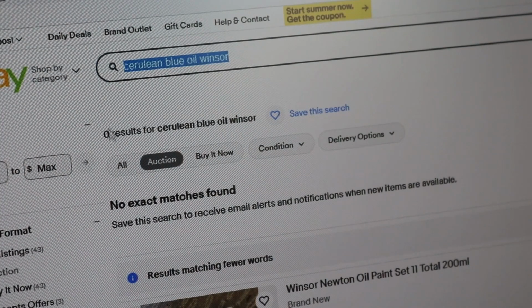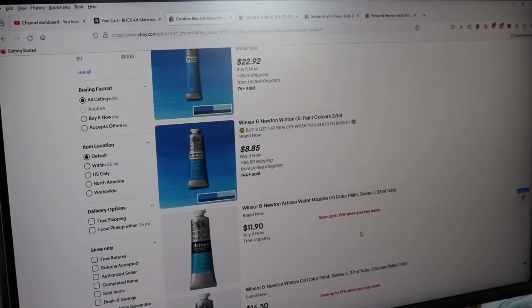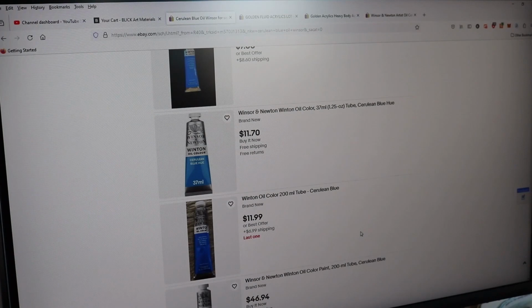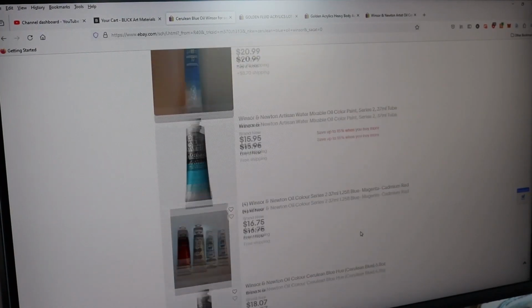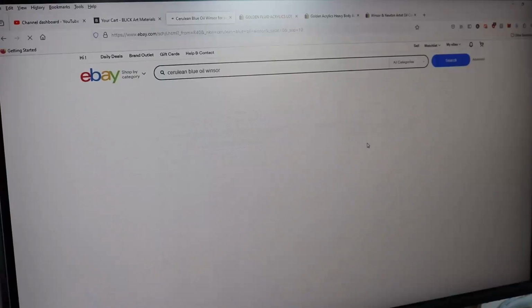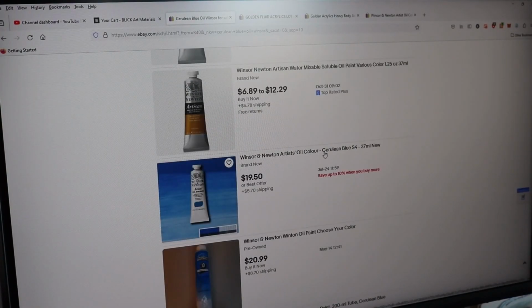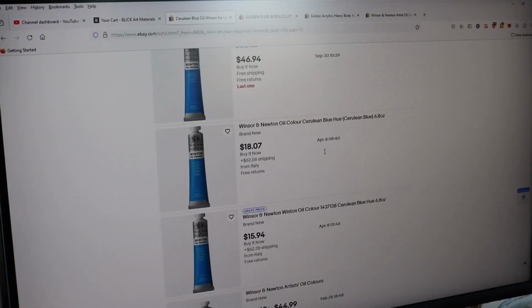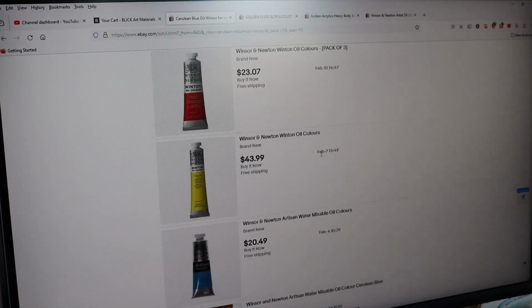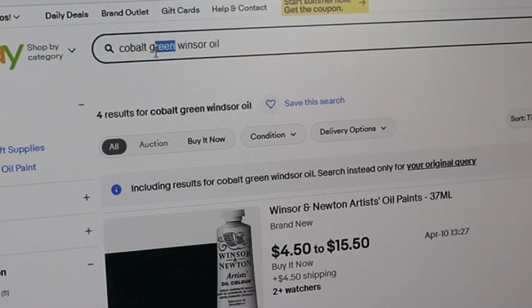And in this scenario, I'm going to make sure I select all so I can see both auction and buy it now listings. Let's check out the results now. Unfortunately, nothing screams a good deal. I'm also going to try newly listed just to see if anything great popped up recently. And again, I don't see anything that is a great deal. That is why when you buy in bulk, usually you save and the cost per item or paint is a lot cheaper. Let's try another color, cobalt blue.